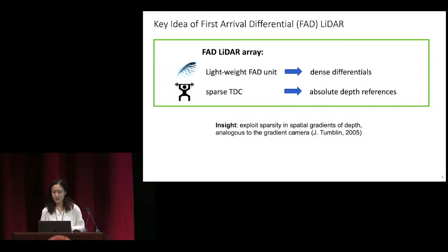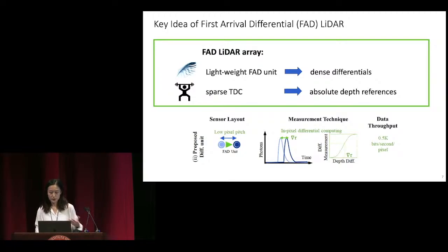One of the key insights we have is that we exploit the sparsity and spatial gradients of depth. This is analogous to one of the very famous sensor works called the gradient camera, which exploits sparsity in the intensity domain, and tries to do high dynamic range imaging with the construct. The key features are, first, a very low pixel pitch because the logic is very simple. Furthermore, this differential unit generates a single differential count per pixel that correlates with the depth difference, and that removes the need for the timing dimension. Combined with the sparsity and gradients, we get a much lower data throughput.